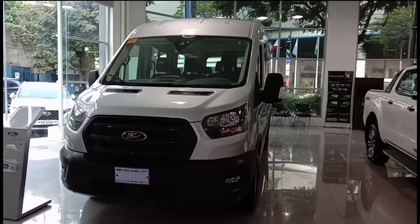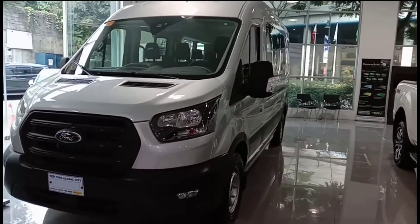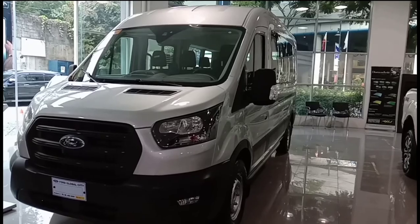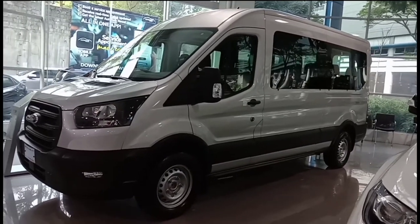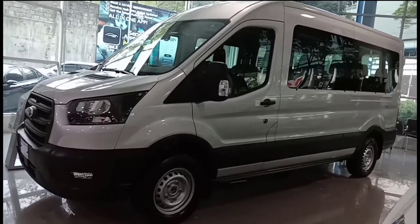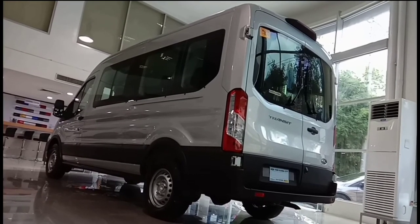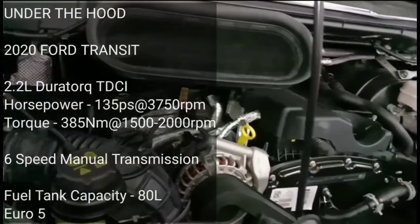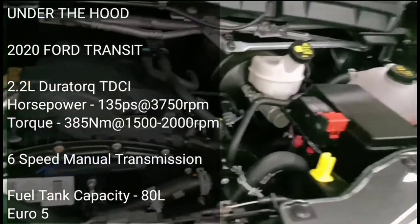The all-new Transit has put a lot of thought into making your life on the road more convenient. It is built to be comfortable, versatile, and most importantly, reliable. Throughout the vehicle, materials have been selected for their durability and comfort. Under the hood, the all-new Transit has been built to help you move people more efficiently.